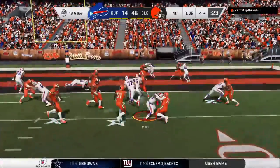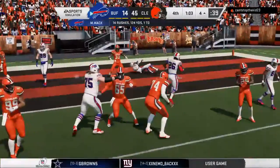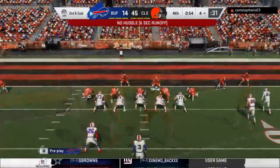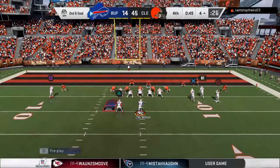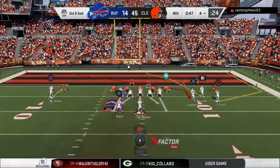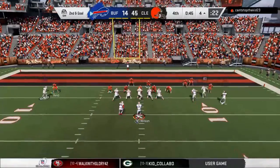They'll run here with Mack. And he's maybe going to get this back to the 4, but that's about all. They'll say no gain on the play, and it'll be 2nd and goal. Leads to 2nd and goal at the 4-yard line.